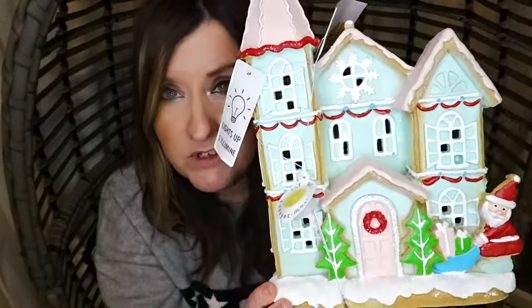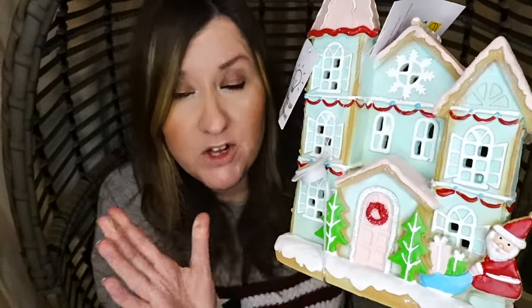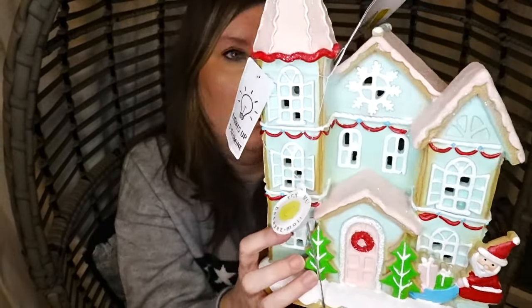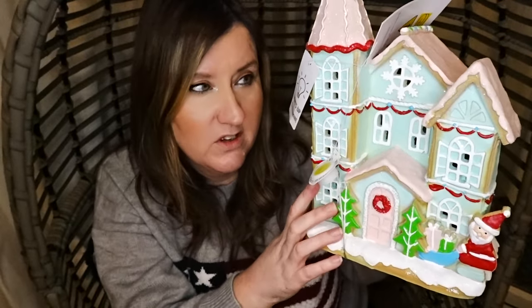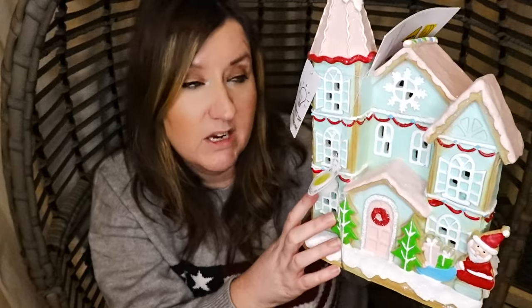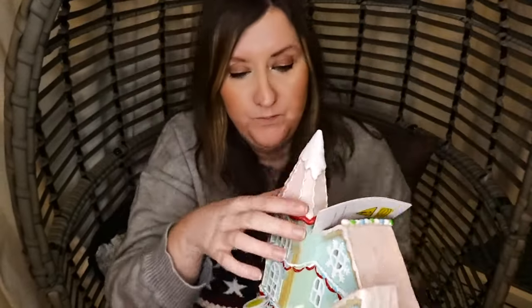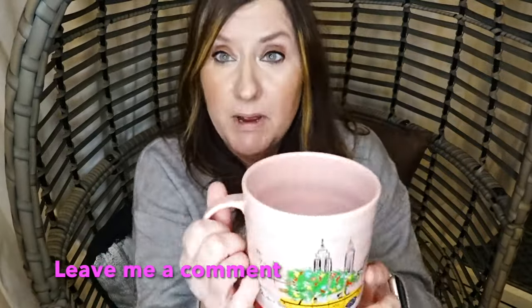And I saw quite a few different variations of these. They seem to have loads of Christmas houses in TK Maxx this year, but this was the one I liked. And I think it's just the colours. I do love pastel stuff for Christmas and Halloween and any other season, really. So yeah, what do you think of that? I think it might be my favourite item of the video. Comment down below.